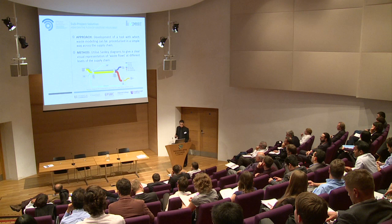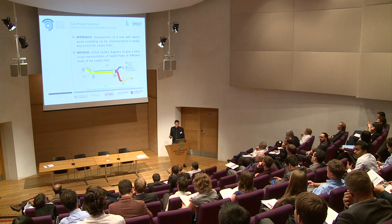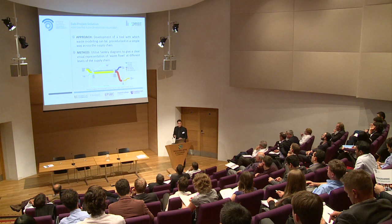of the supply chain. So as Nancy mentioned before, Sankey diagrams are very good for displaying material flows. So adopting this for waste flows seems like the next step in this particular project.